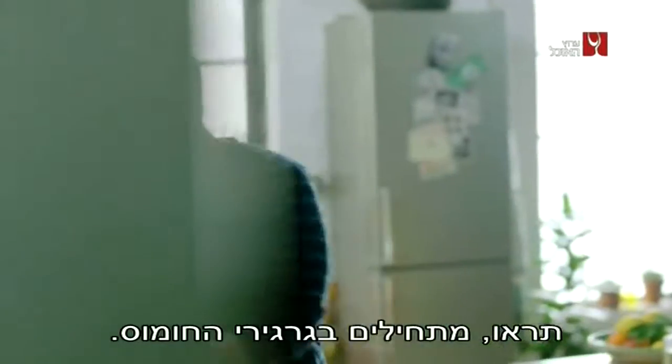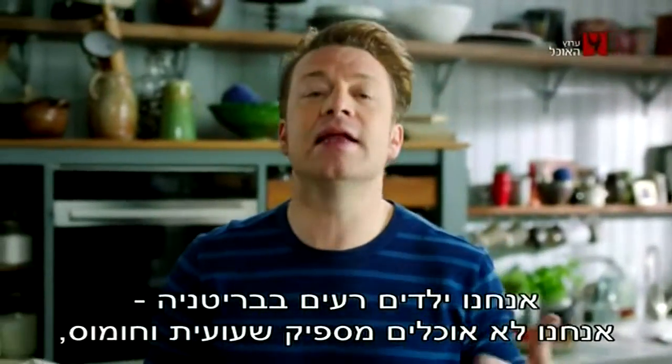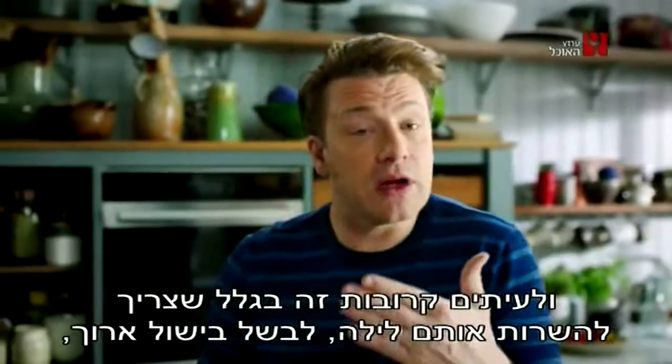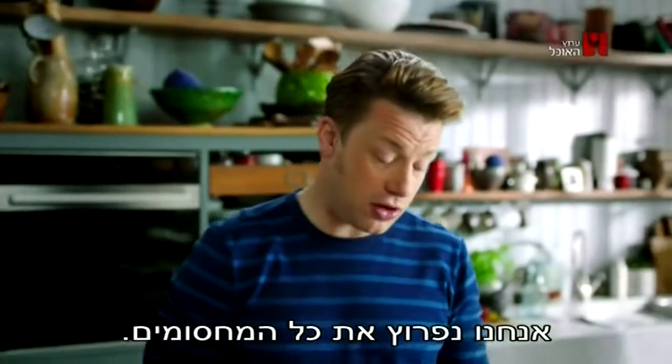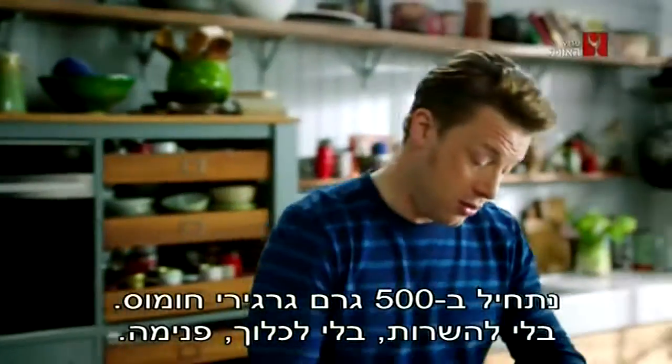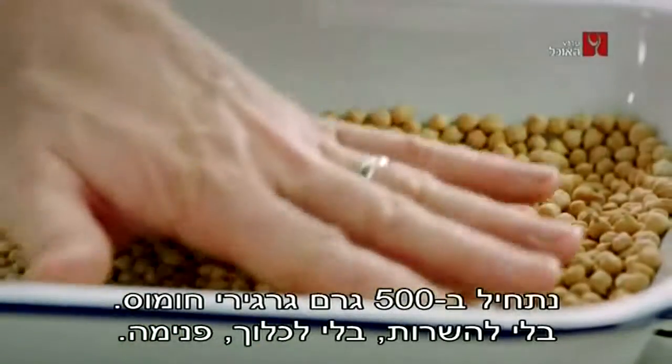So look, it starts with chickpeas. You know, in Britain, we're kind of naughty. We don't really eat enough beans and chickpeas. And often one of the barriers to that is soaking overnight, slow cooking, then seasoning. We're going to break all of those barriers. We're going to go straight in with 500 grams of your chickpeas. No soaking, no mucking about, in.